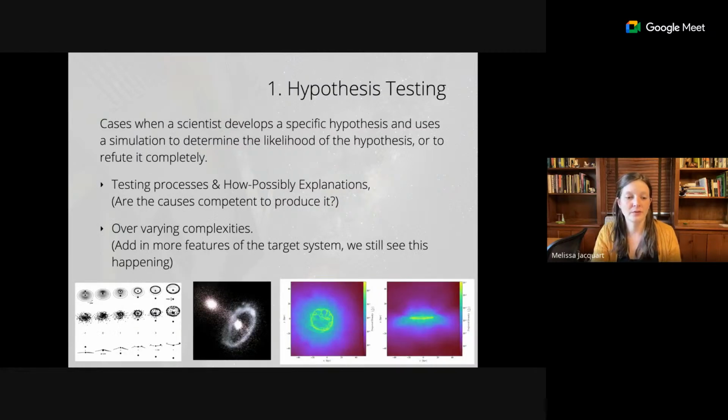All right, so the first is hypothesis testing. By this, I mean the case when scientists develop a specific hypothesis and use a simulation to determine the likelihood of the hypothesis or to refute a hypothesis completely. At least in the ring galaxy case, we see this in the original point particle based simulations, where scientists are testing how possible the hypothesis is. But then also in these other simulations, where they're testing to see if, once you add in more details, the same structures hold.